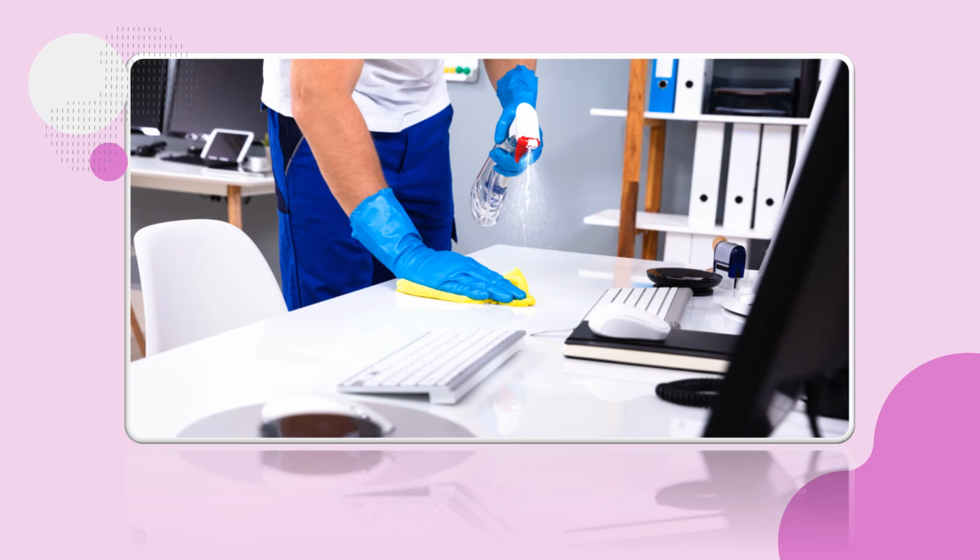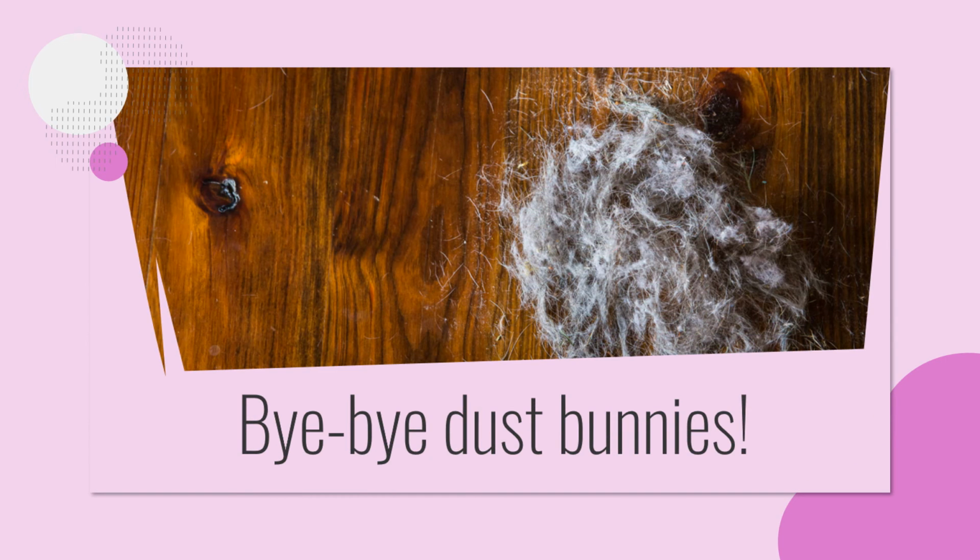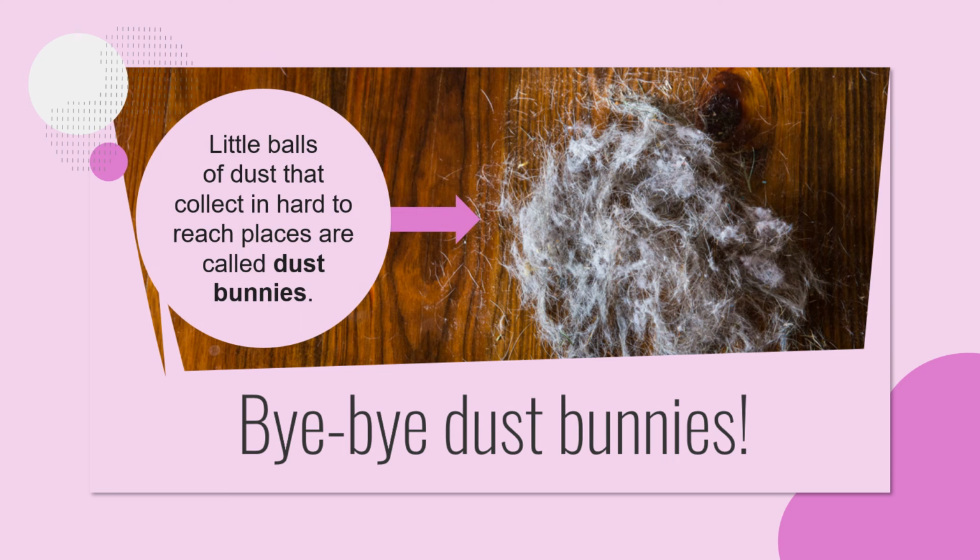Surfaces. Clear countertops, tables, and shelves. This creates a sense of calm and allows for easier cleaning in the future. Let's not forget the corners and under the furniture. Time to say goodbye to dust bunnies. Little balls of dust that collect in hard-to-reach places are called dust bunnies.